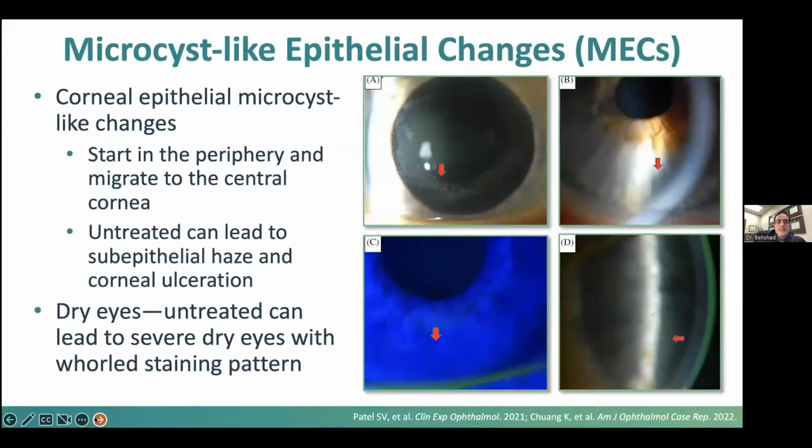So what are the ocular side effects that we're seeing in these patients? My experience has been microcystic-like epithelial changes. This is the most likely visually significant finding that we're seeing with these patients. And we've titled this microcystic-like epithelial changes, just to be clear, because commonly when we see microcystic changes in the cornea, it's a response to some other pathology going on in the cornea. For example, if the intraocular pressure is elevated, we'll see microcystic changes. Or if there's any sort of endothelial pathology and the endothelial cells are not functioning well and there's corneal edema, then we'll see microcystic changes.